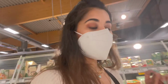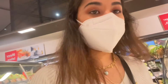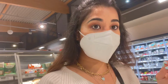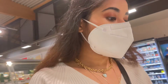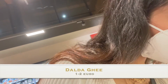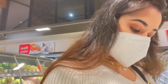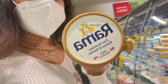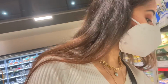Starting with the very first product, I don't really suggest taking this product, but if you're looking for something like dalda, which we call dalda in India, you get a kind of dalda here as well. It's kind of cooking butter, baking butter, which is this one. So this one is equal to Indian dalda.